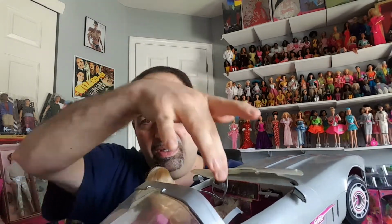Her seatbelt is caught. There it goes. They do have the seatbelts that go into these little slots in here. I didn't put this one in for her because she's not actually driving. And then, like I said, the glove compartment right here that I'm going to go ahead and shut. There it is. And it opened back up. So it doesn't like to stay shut, I see.